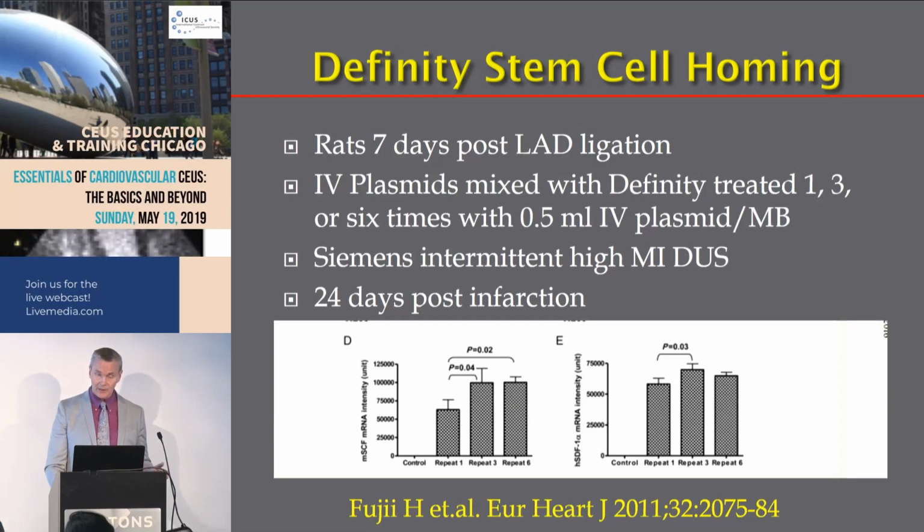Now, as Steve pointed out earlier, what if we just co-administered something with DEFINITY, as it is now? I told you those previous studies were with cationic microbubbles. Fuji's group did do that. They looked at an LAD infarction model. Okay, so now we're coming back to the heart, and we're looking at what happens in the post-infarction patient. Well, we know that after an LAD infarct, we remodel, right? We start to get heart failure, we start to get lower EF. Our walls start to thin.